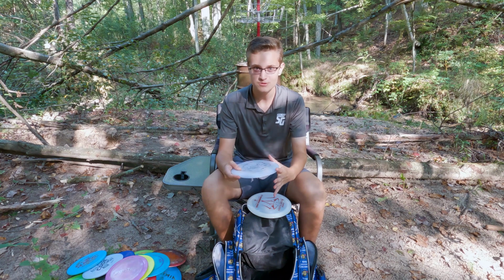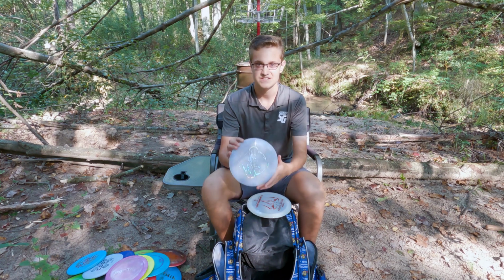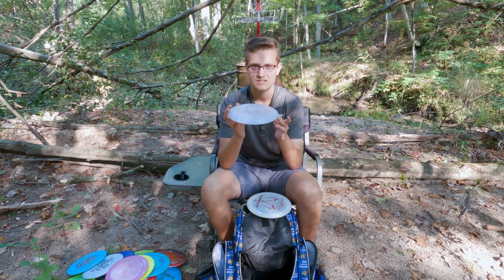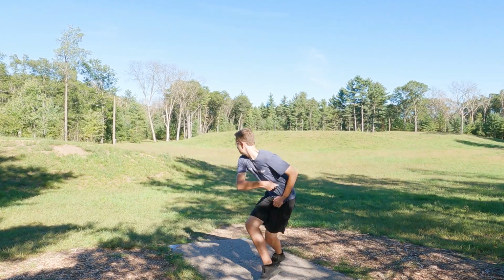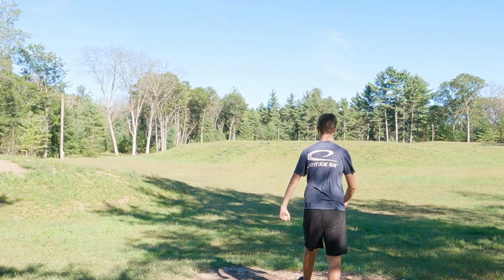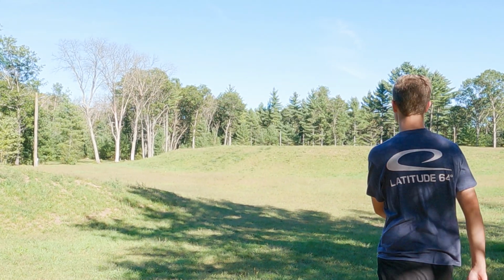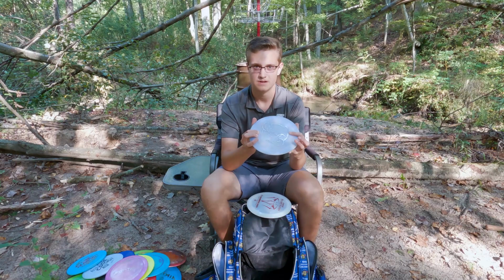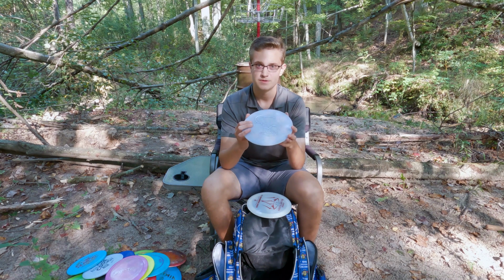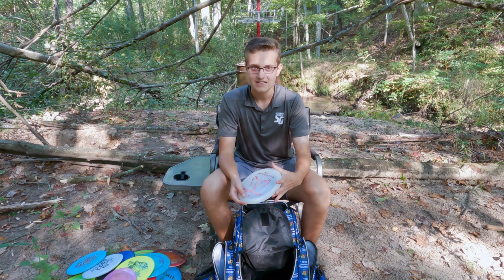Now for my go-to distance driver. That is the Swirly Z Crank. I have this bead in perfectly. It's got about 3 weeks of wear on it. I can throw this on hyzer. It'll flip up to flat, turn, and then fade at the end. It's controllable in the woods. It goes far in the open. Not a great wind fighter, but if you're going for max distance, you shouldn't be throwing into a headwind.